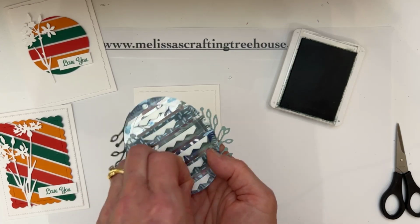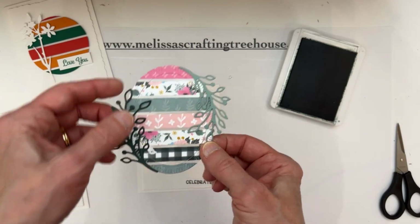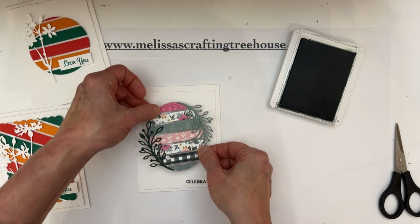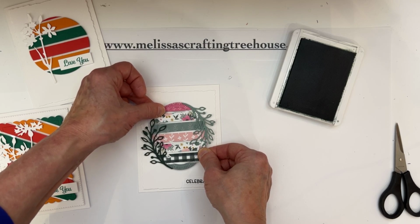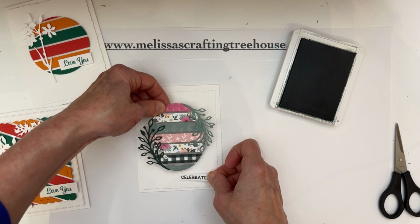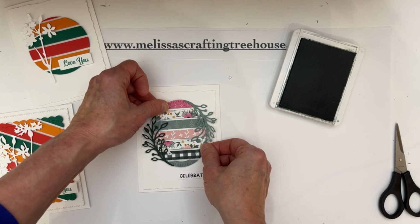I had actually thought that I might stamp the sentiment right on one of the designer paper panels, like maybe in there, which could also look nice. So that's just another alternative. Let's get this figured out before so that I know. Yeah, maybe, I think I still want it at the bottom. Okay, this is what we're doing.